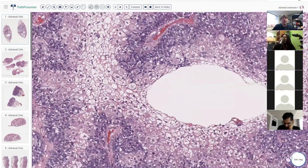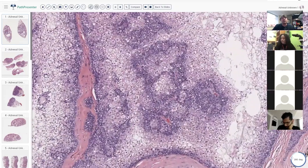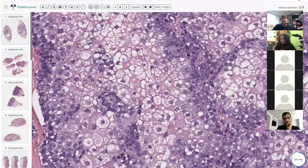So in this case, we've got a circumscribed tumor. It has relatively uniform basaloid cells, does not have severe atypia or pleomorphism, does not have invasive growth into the dermis, and we've got obvious sebaceous differentiation. So what we're dealing with here is a sebaceous adenoma, okay?